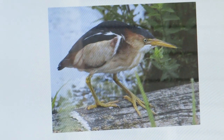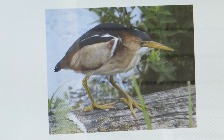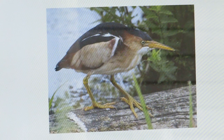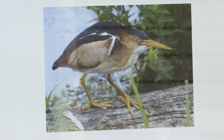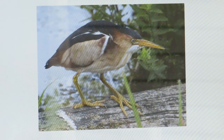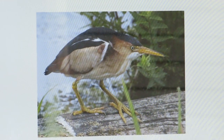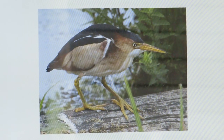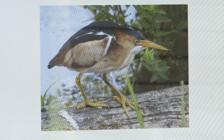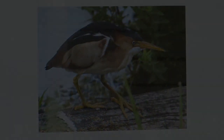The males are a bit more distinct as they have a black, glossy crown that runs through the back. Now, like most herons, they have that long pointed beak, which is yellowish orange in color, and again, long legs that are yellow and orange in color. So you can mistake this bird on appearance for some other herons, but due to the size, it's fairly unmistakable.